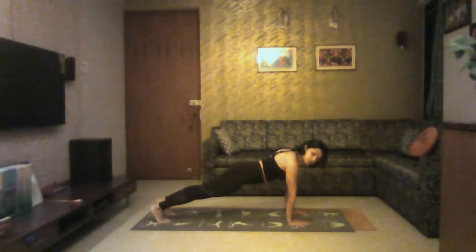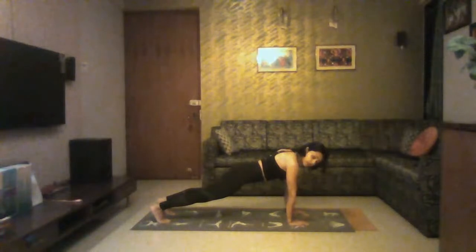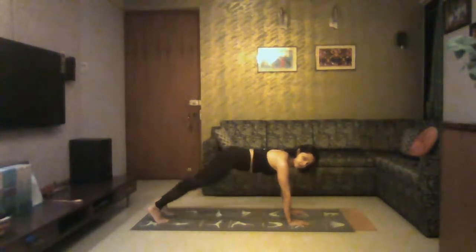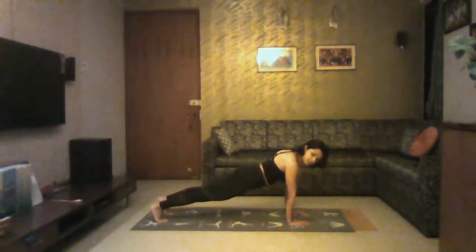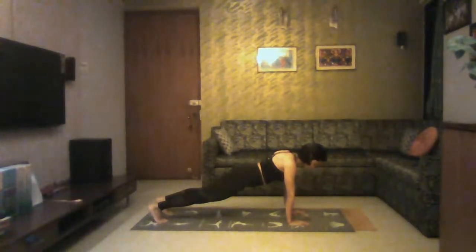This is a plank position. Palms right under the shoulder. My abdomen, my abs, like my belly is in a hollow position. And as you can see, my hips are tucked in. My hips are neither in this position nor sat down. My hips are straight in the plank position.